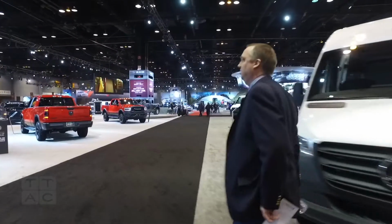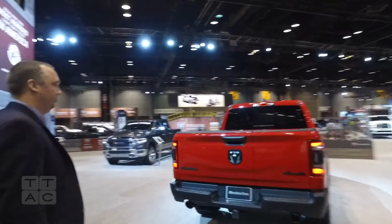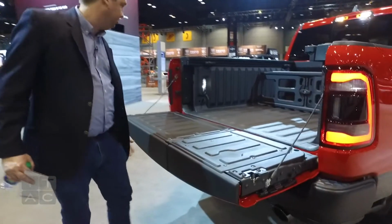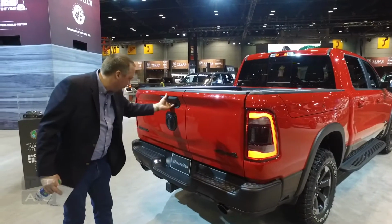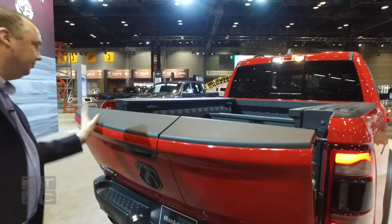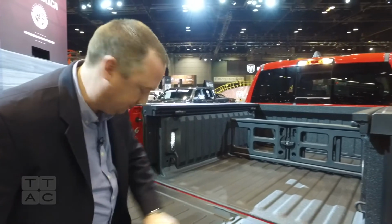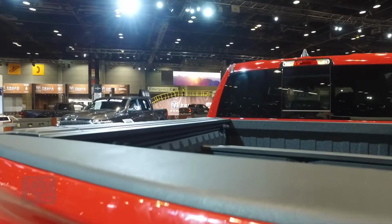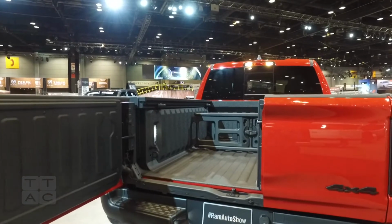And way in the back here, in what they call truck territory, are the Ram heavy duties. But before we get there, check this out. So it folds down, but it also, if I can figure out where the switch is, it also has a clamshell opening. This one may not have it. Take a look here. There should be a release somewhere, but I don't see it. There it is. So on the bottom, it's kind of hidden. There's a release that lets you swing it out.